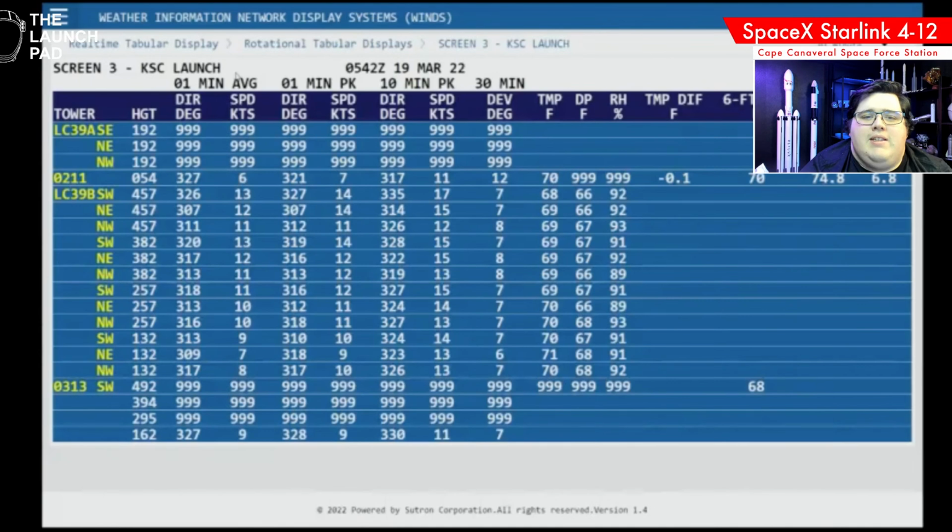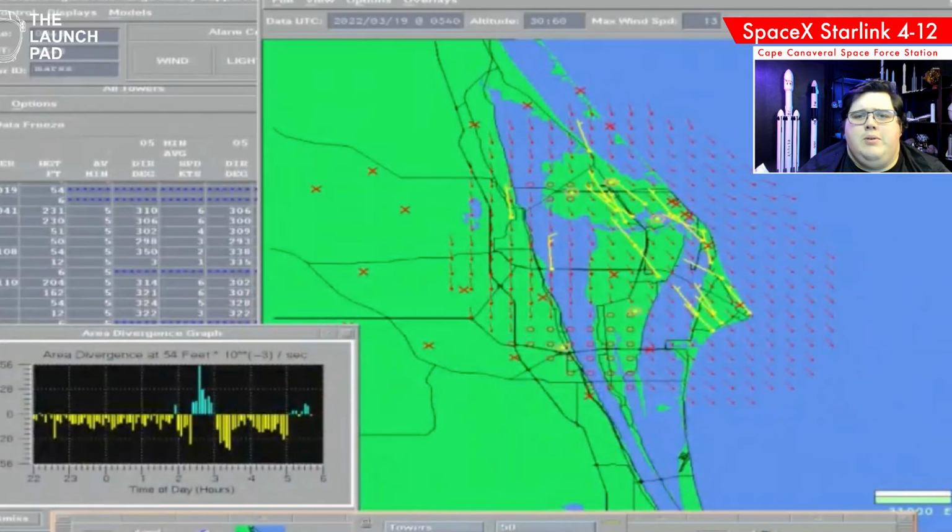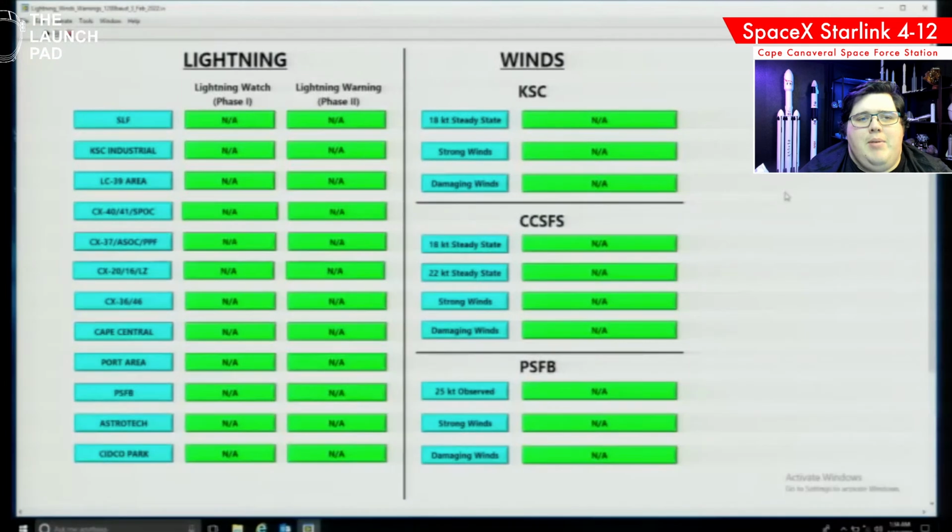They'll be continuing on towards their orbit as they slowly fan out. And then we have another Starlink mission coming up in about a week or two, so SpaceX is launching pretty much once a week. We've also got Axiom 1 coming up, as well as Crew 4. So lots of launches coming in the near future.